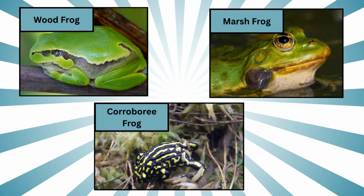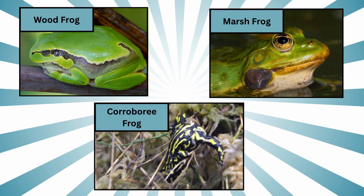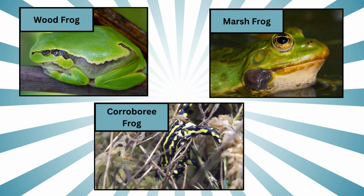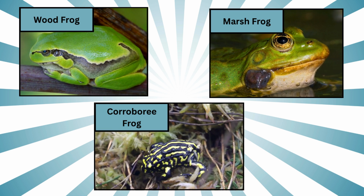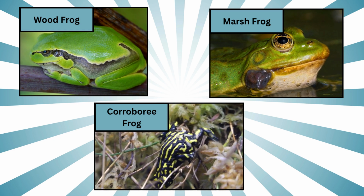Marsh frog, Pelophylax ridibundus, native to Europe and parts of Asia. Fact: it's Europe's largest native frog and loves loud croaking. The marsh frog can reach over 15 centimeters, 6 inches, and is known for its noisy call, especially during mating season. It's highly aquatic and often found near lakes, rivers, and marshes.